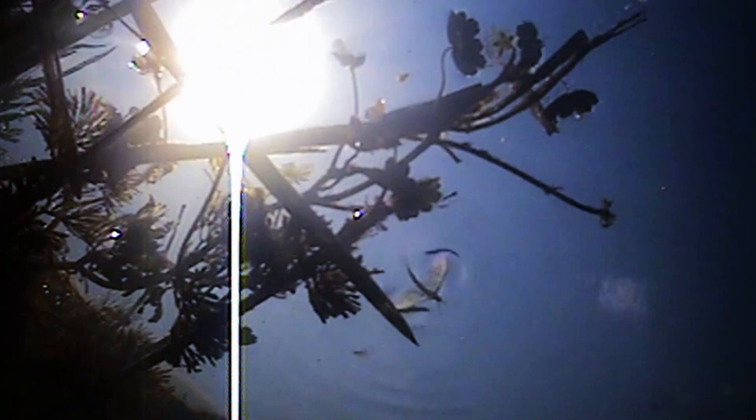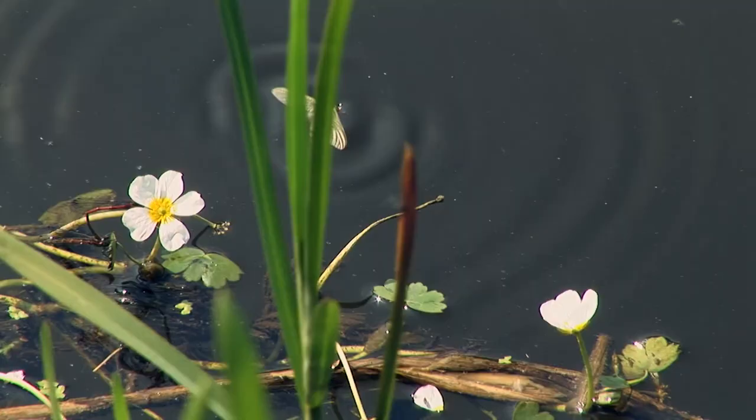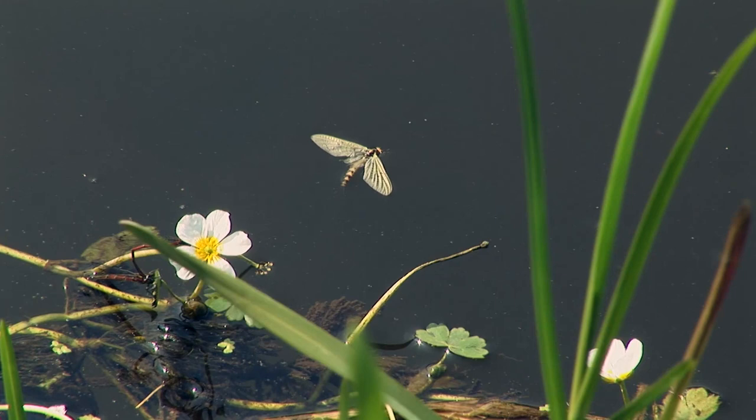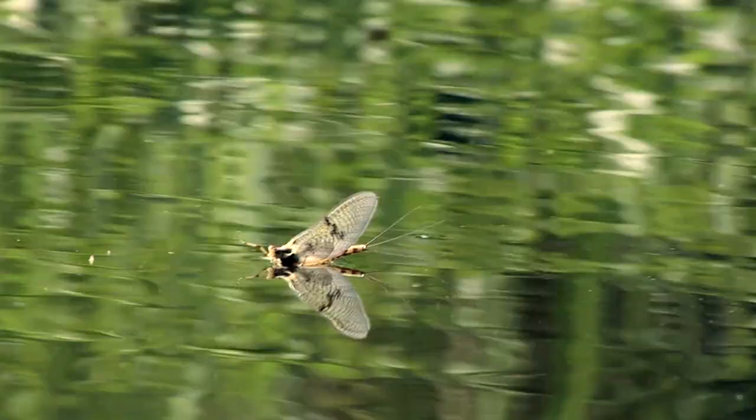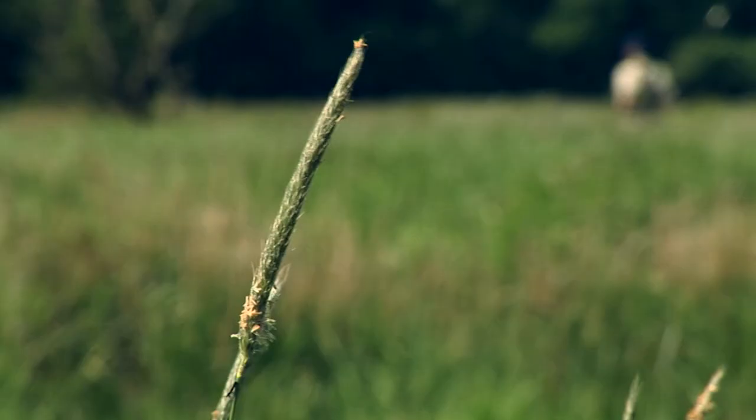After reaching the dun stage, mayflies live for only a few days, and when they die, they often land on the water, where they're called spent spinners. In all its stages, nymph, emerger, dun, spinner, and spent spinner, the mayfly is an attractive prey for trout.